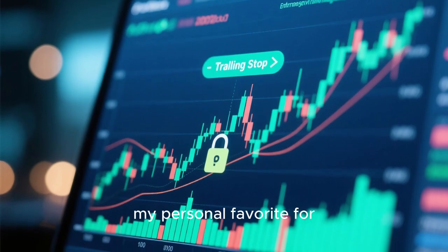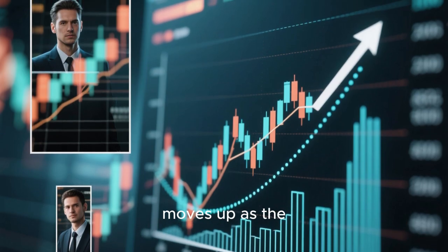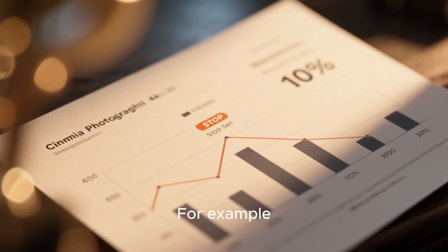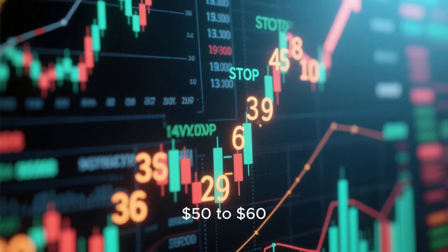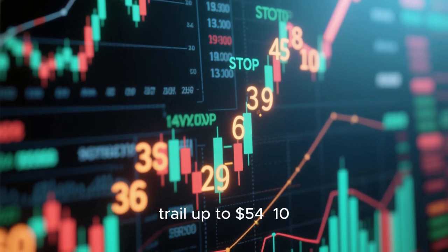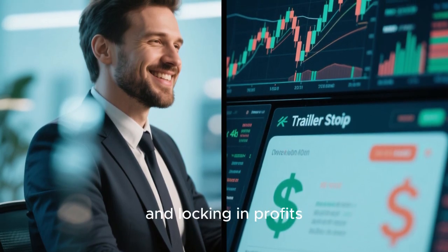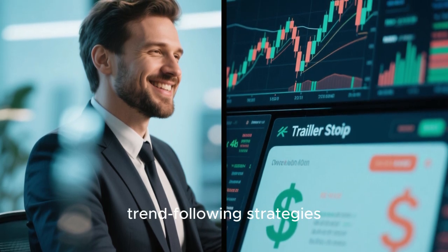And then there's my personal favorite for locking in profits, the trailing stop. A trailing stop automatically moves up as the price of your stock moves in your favor. You can set it as a fixed dollar amount or a percentage. For example, you might set a 10% trailing stop. If your stock goes from $50 to $60, your stop loss will automatically trail up to $54, 10% below the new high of $60. This allows you to let your winners run while still protecting your downside and locking in profits along the way. It's a fantastic tool for trend-following strategies.